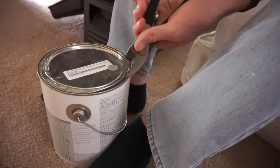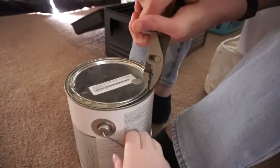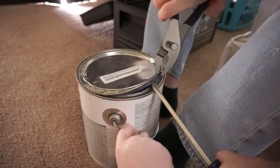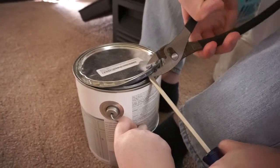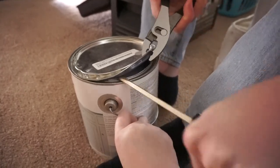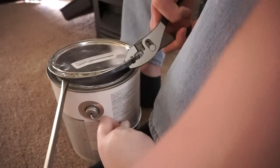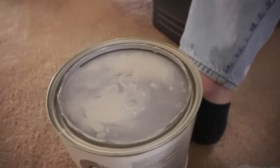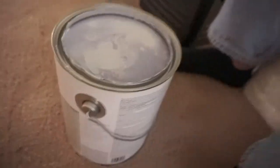Now, I'm getting this because I'm afraid I'm going to spill the damn thing all over the place. Oh, come on. There. Oh, yeah. Smell that paint. Come on, you little... Please don't stab me. You should be able to just pull it off. There it goes. Ew. It's been a while. We've had this paint since May and it's July.